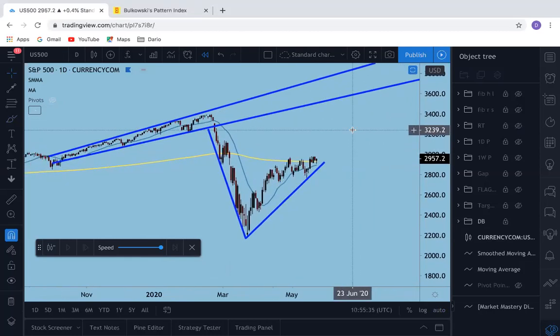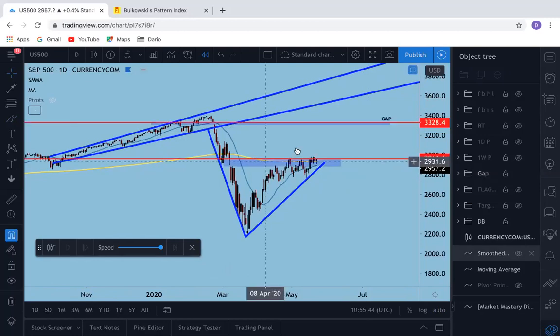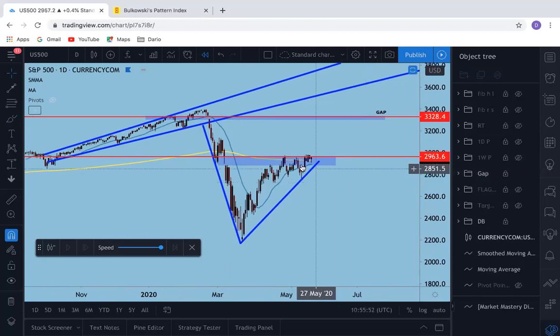So you saw the last two charts, how they played out. Now let's look at where we are right now on the SP500. First of all, we have two gaps here. We have one gap at 3,300 or so, and we have one gap at about 3,000. Now the first gap is filled, right? The second gap is not filled. Just wanted to note that.